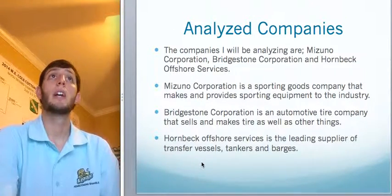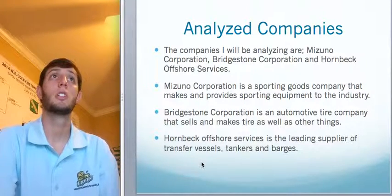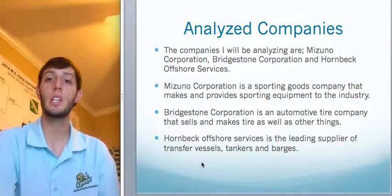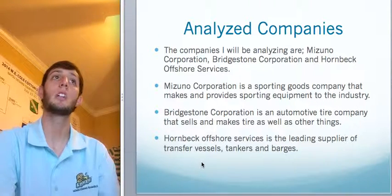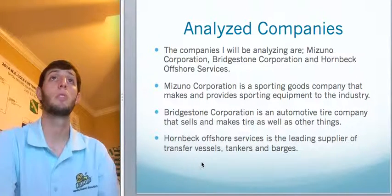The three companies I will be analyzing are Mizuno Corporation, Bridgestone Corporation, and Hornbeck Offshore Services. Mizuno Corporation is a sporting goods company that makes and provides sporting equipment to the industry. Bridgestone Corporation is an automotive tire company that sells and makes tires as well as other automotive things. Hornbeck Offshore Services is the leading supplier of transfer vessels, tankers, and barges.